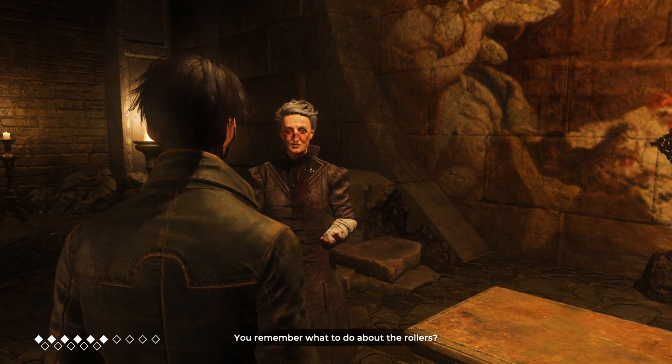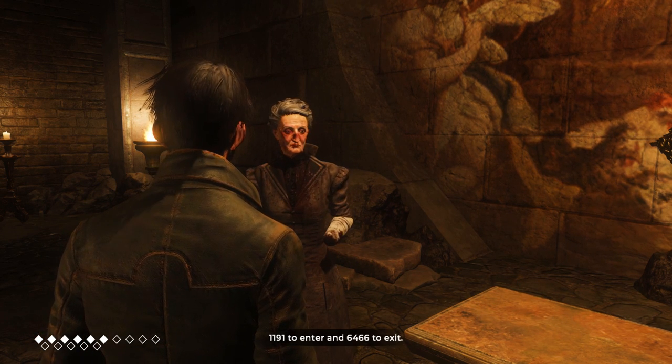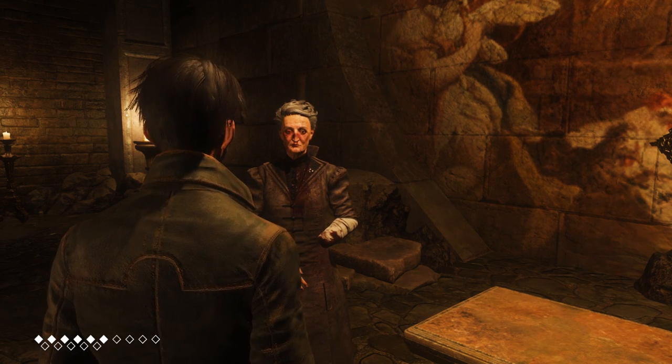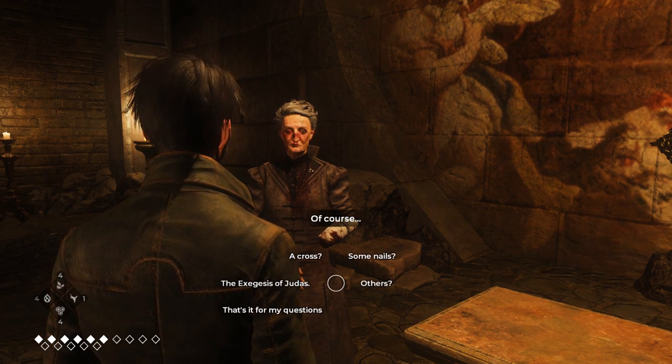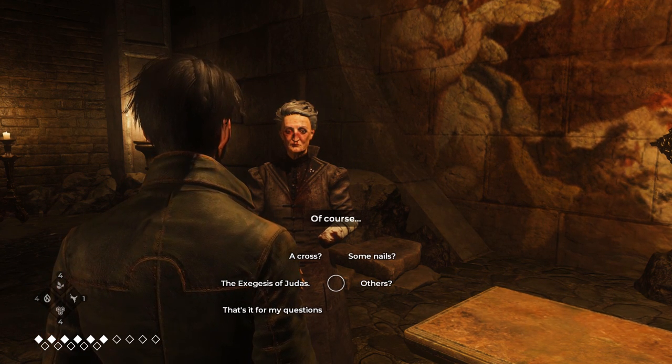Very well. You remember what to do about the rollers. 1191 to enter, and 6466 to exit. Of course. So I thought that's how she lost her hand. If this is the mechanism she lost her hand, she's been through here before.